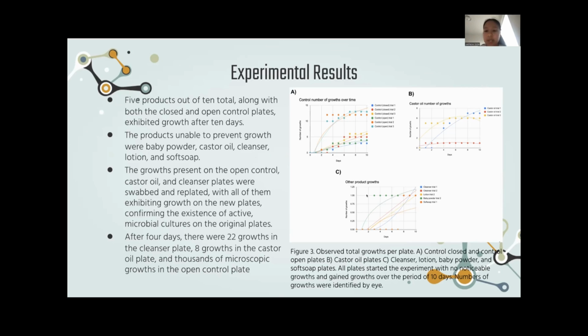And for the open control plates and the closed control plates, I did find that they did exhibit some kinds of growth too. And there were some errors, I believe, because for the baby powder, since I did 3 trials for each product, only 1 trial exhibited some kind of growth, and it was only 1 distinguishable growth in that 1 plate. So there were some inconsistencies.